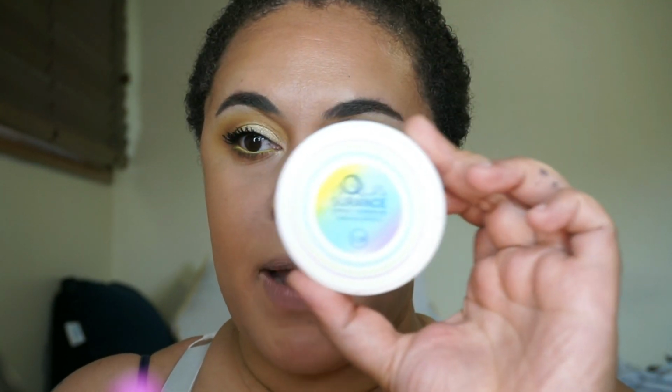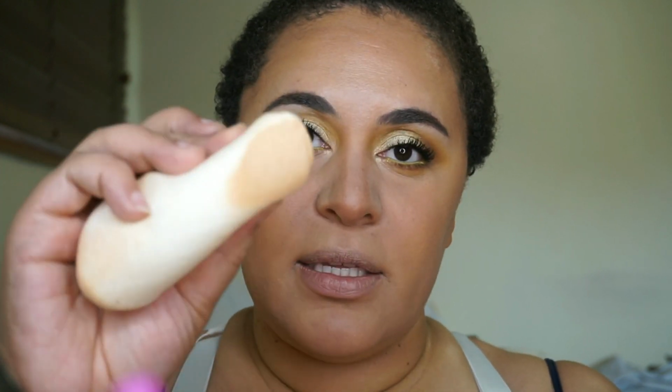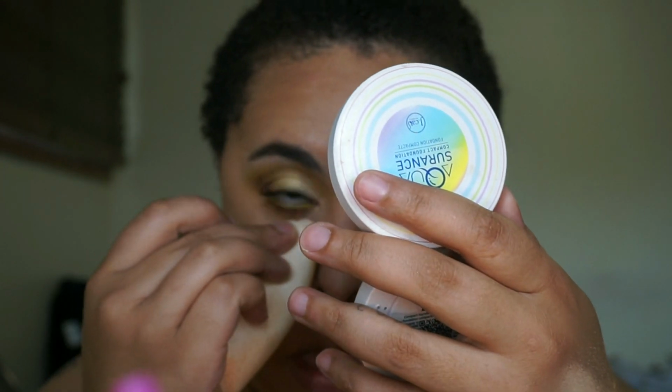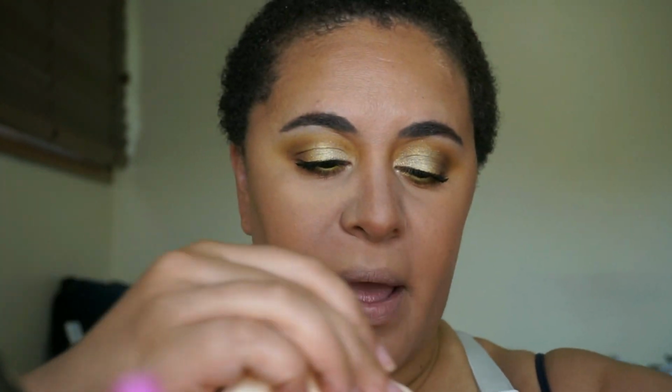Alright, so I'm going to put a little bit of this Aquasurance powder right here under my eye because I do have, I don't know what this is, it's like a sunken area. So I do put a little bit of this right in that area, and I'm just going to use my powder puff. And this is very pigmented, so I do dab some of it off. As you can see, it's a little lighter. And I just put it right there under my eye.